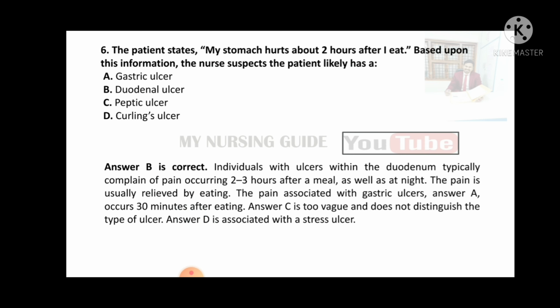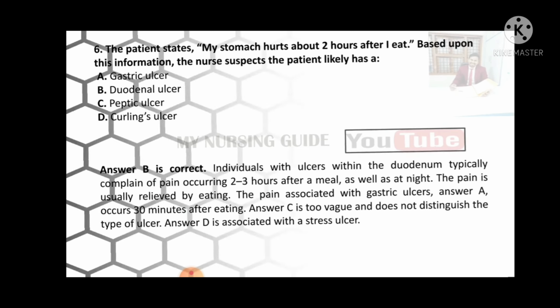Individuals with an ulcer within the duodenum typically complain of pain occurring 2 to 3 hours after meals as well as at night. The pain is usually relieved by eating. The pain associated with a gastric ulcer, answer A, occurs 30 minutes after eating. Answer C is too vague and does not distinguish the type of ulcer. Answer D is associated with stress ulcer. So here the answer is B.